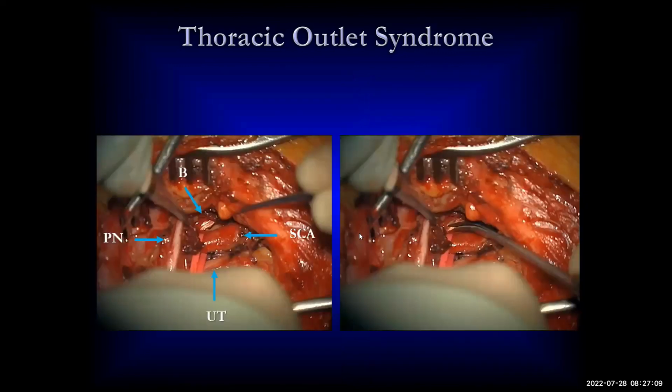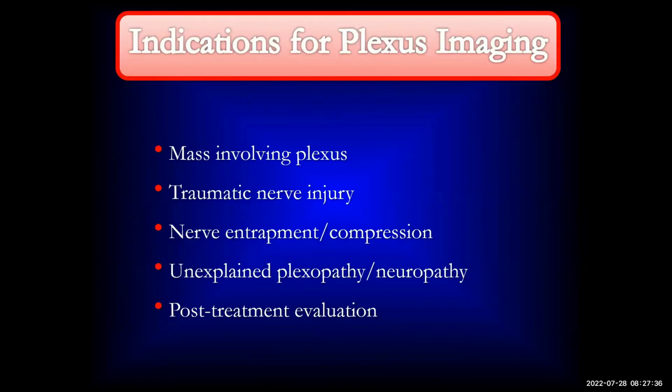And these are images from surgery. And Dr. Levy actually invited me to go into the OR and see that this band was identified in the location that was shown on the images. And here he's cutting this band. And I think that this patient did better after surgery. They did.